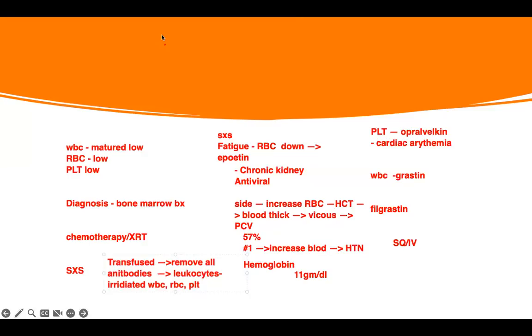Now, this one will be a good bow tie question. Somebody with ALL came in, we give them chemotherapy. All of a sudden, they're sick. Sick with what? Acute renal failure, cardiac arrhythmia, hypotension, or respiratory failure, basically.